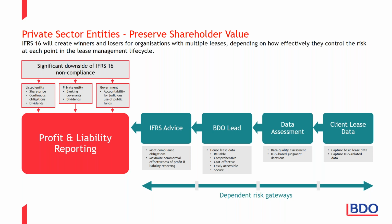And really this diagram for private sector entities, the issue or the business problem is to preserve shareholder value. So what boards and entities and directors are worried about is how do we preserve shareholder value? And we know there's this new standard, and we know the standard has an impact on the financial statements, and we've looked at KPIs and we've looked at key indicators, but there's a potential significant downside of IFRS 16 non-compliance.